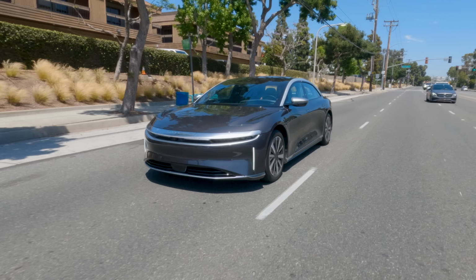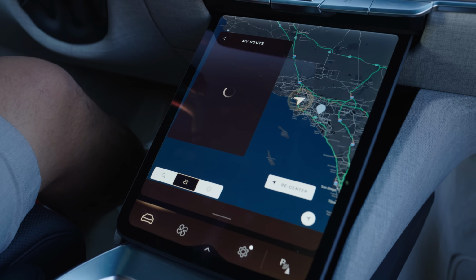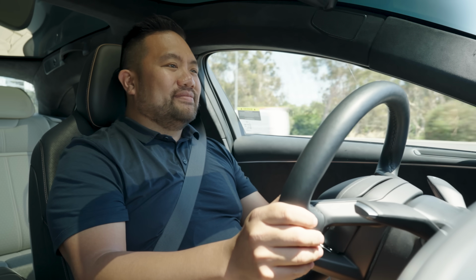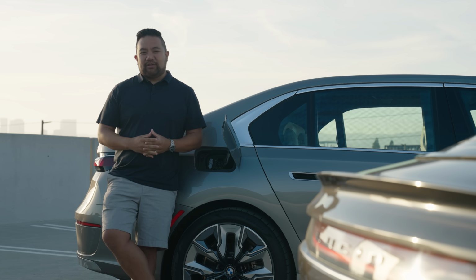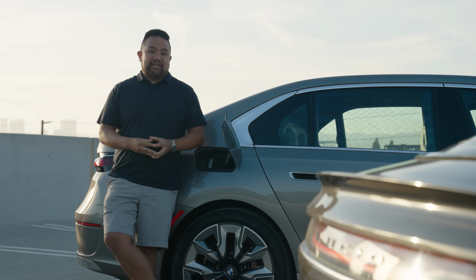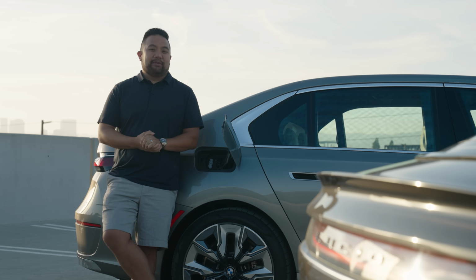However, we have noticed a problem with the Lucid's range estimates. If you enter a destination into the navigation system, a little pop-up shows you how much range you're supposed to have left when you arrive at that destination. But we've noticed that whenever you do that, you never get there with that amount of range remaining. You can see it kind of slowly creeping off as you drive the car. Even now, when we plug it in and charge it to full, it still tells us we're going to get near 500 miles, but we haven't been able to come close to that.